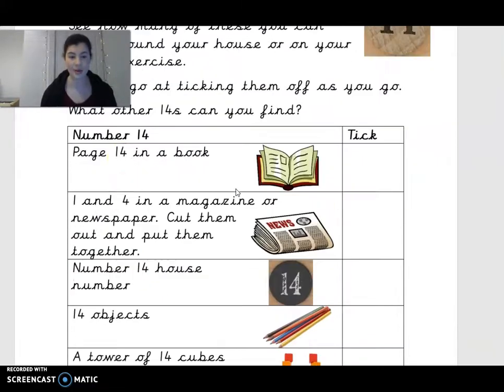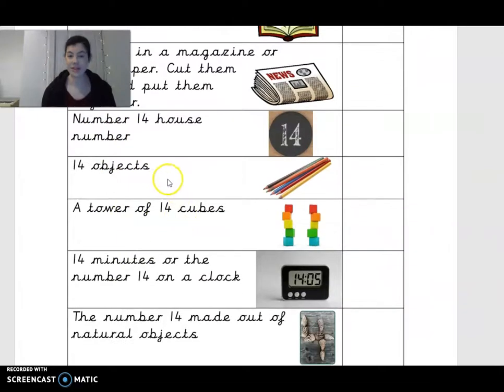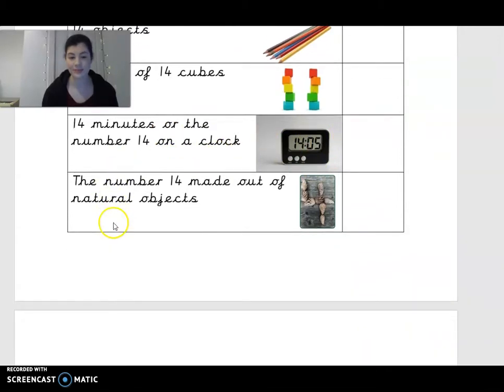And then see if you can find any others. So we've got the page 14 in a book, 1 and 4 in a magazine or a newspaper. You've got to cut out the 1, cut out the 4 and stick them next to each other. The number 14 on a house, 14 objects, see if you can find 14 objects around your house. A tower of 14 cubes or something else if you don't have cubes. Have a look at a clock and see if you can find the number 14 on it. And the number 14 made out of natural objects, you might need to make that one.